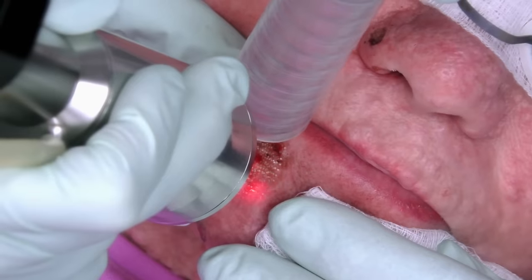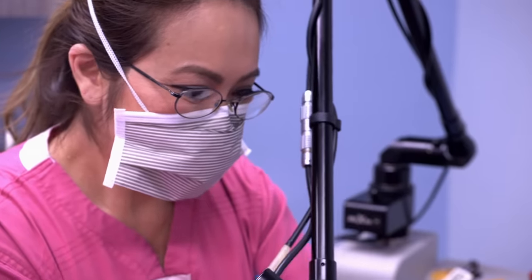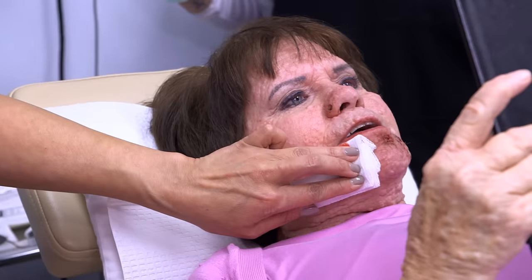And also to kind of sand down the surface so that we don't have as much bumpiness. We're trying to even it out like you do with fine sandpaper. Okay, good. All right, good. We're gonna put some antibiotic ointment on you, and you wanna keep it nice and moist and let it all kind of pebble off or peel off. It's gonna look good. She's done a lot for me today.